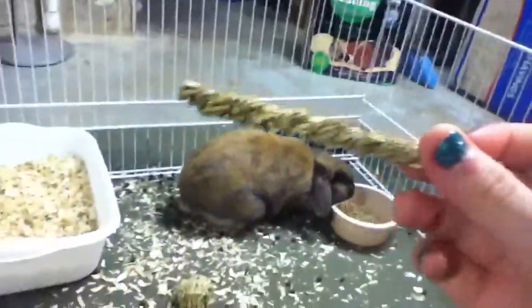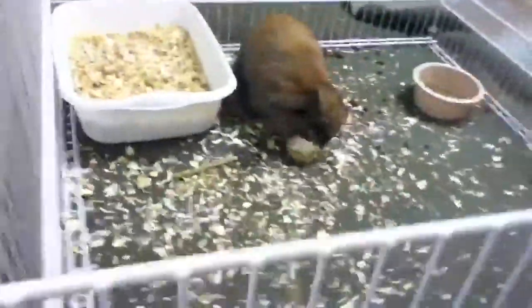Skittles loves to throw things around. So does Jelly Bean, but Jelly Bean doesn't like to do that as much. She's not a big chewer, but she does chew on her seagrass twist. And she actually has... I don't know where her other chew went, but she loves this. And the seagrass twist, too. I gave her the seagrass twist yesterday.